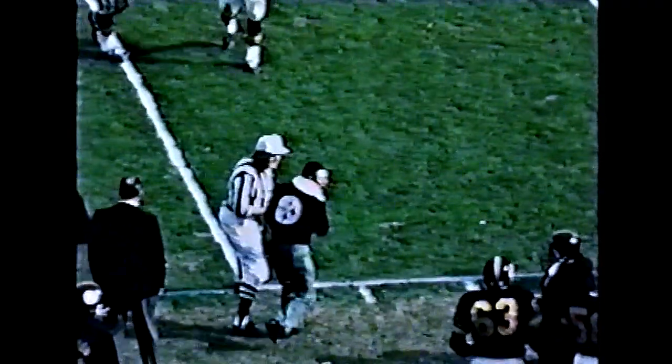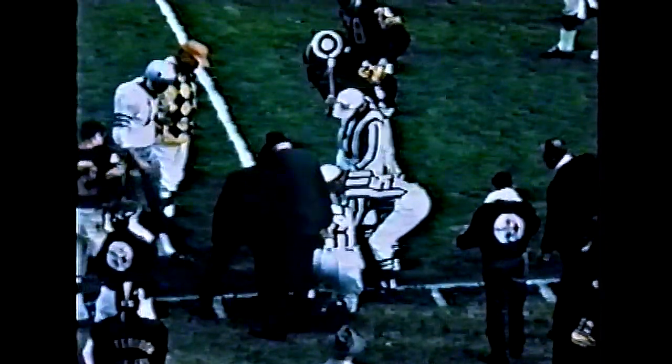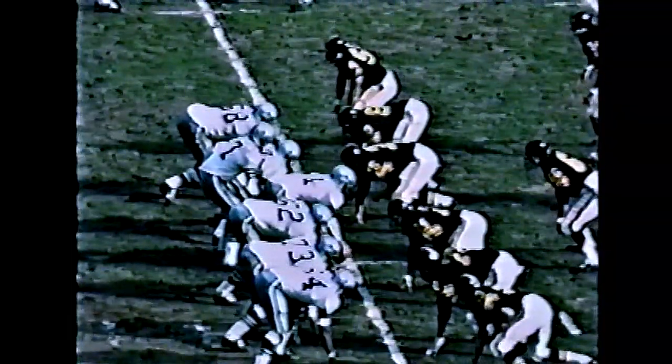They're going to measure this one. A very important measurement in the second quarter. It is inches short, about 6 inches away from a first down for Dallas. 4th and inches now. The Steelers are massed in there in short yardage, and Meredith's going to throw the football. The Dallas Cowboys are going to gamble on 4th and inches.